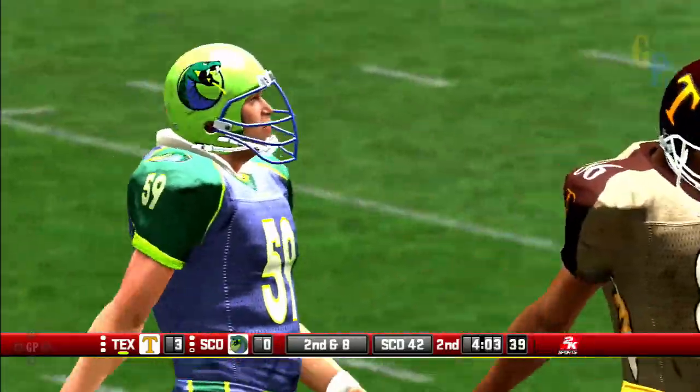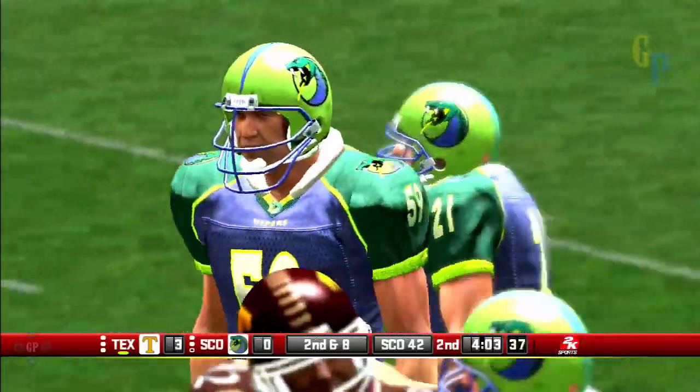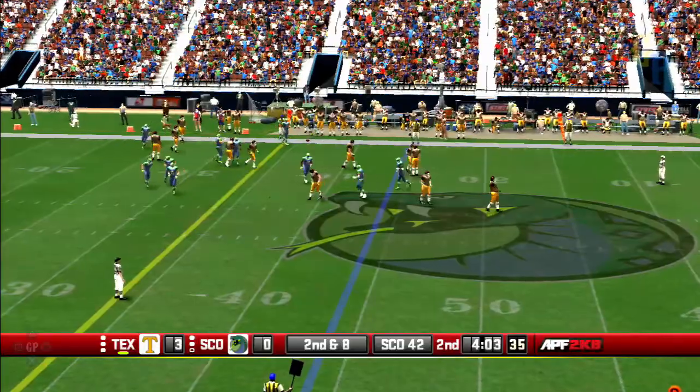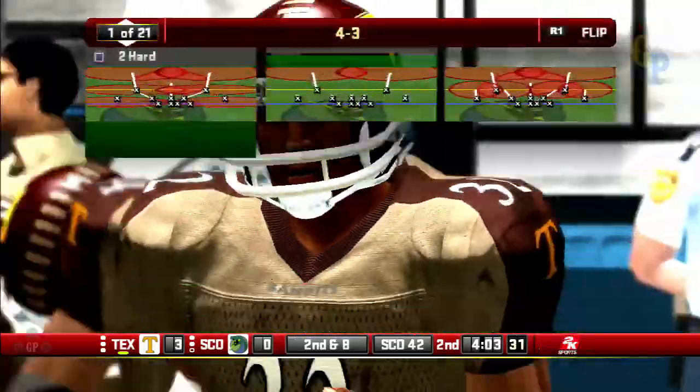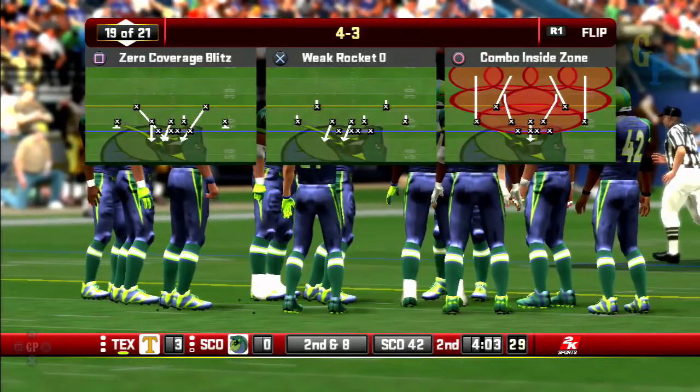O.J. Simpson had some blocking help on that last one, but he was still left with nowhere to go. Not much there. It'll be second down. Got to take what you can get, Dan, but they were, you know, hoping for more.